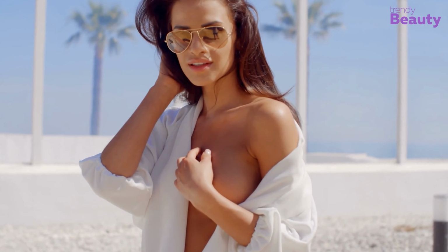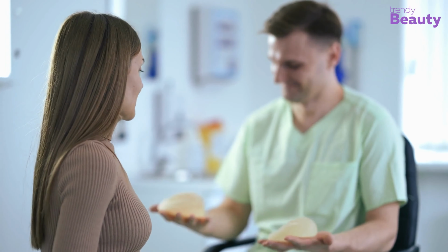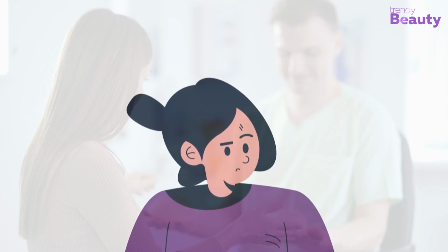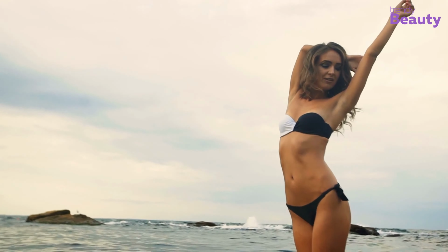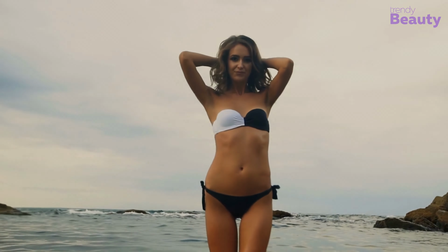Got big breasts, or maybe they're just not as perky as they used to be. If you're not happy with the size, shape, or position of your breasts, you may be considering breast reduction or breast lift surgery. But what's the difference between the two? No more confusion, as we are here to help you out with it. So without further delay, let's get started.